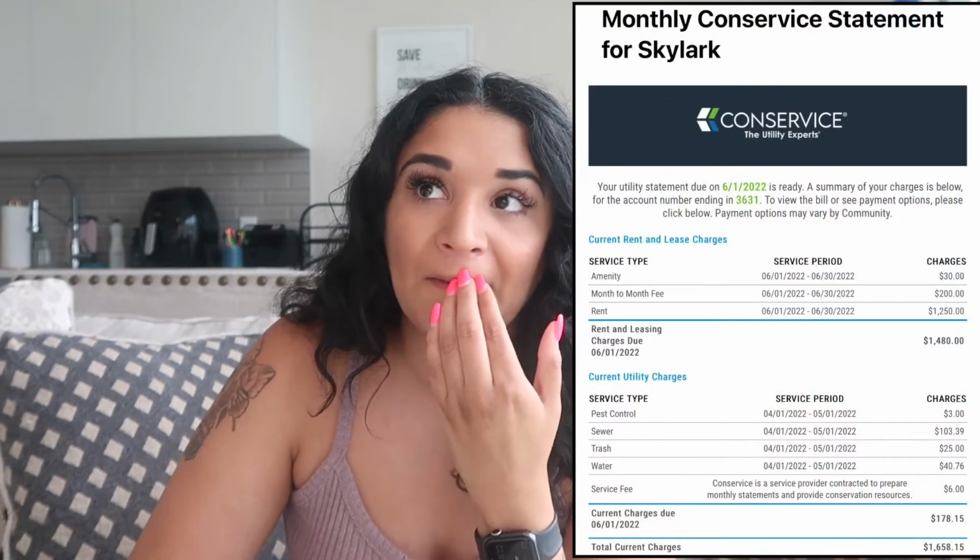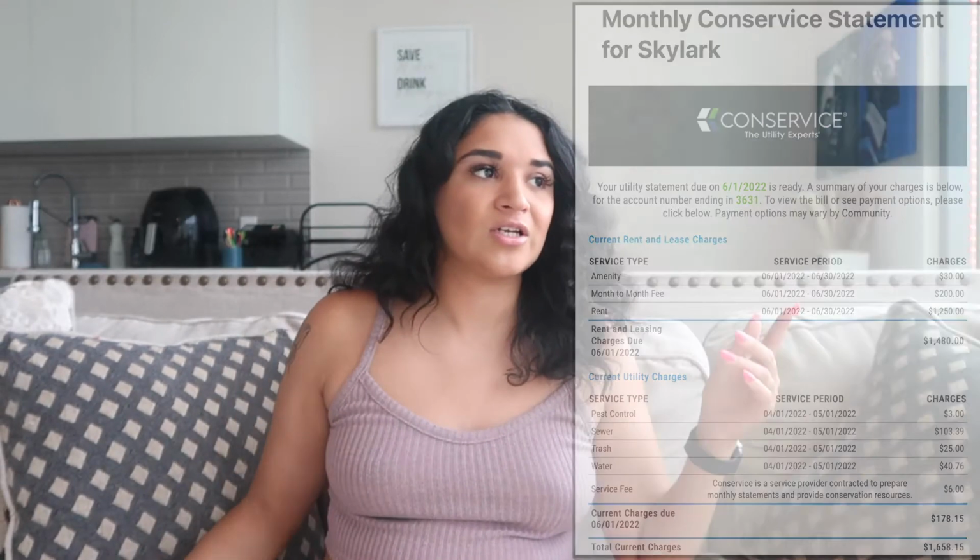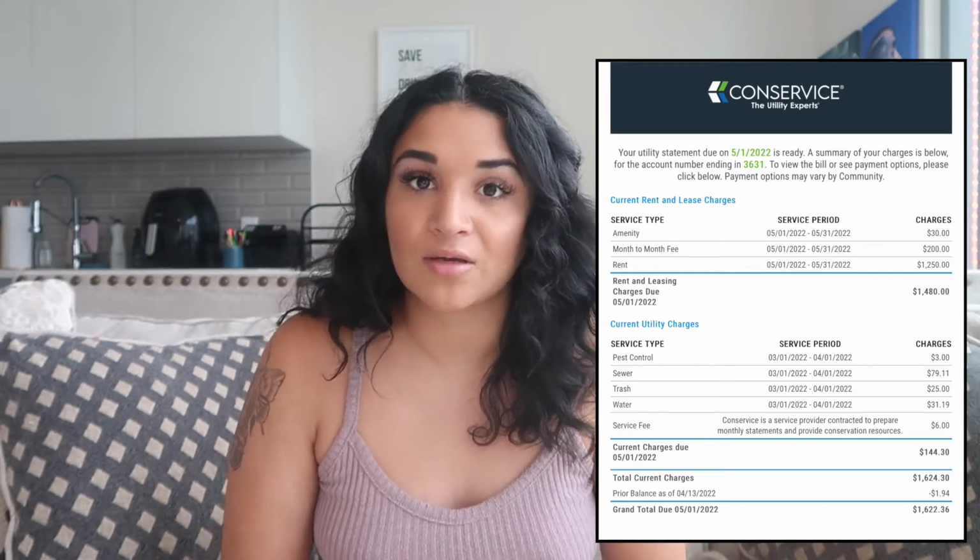Every time my ledger, and this is not including another $100, I paid my Georgia Power would be $100 every month. My bills were $1,700, $1,600. Mind you, for a rent that's $1,280. How does it go from $1,300 to $1,700 plus a $100 power bill? I was literally paying like $500 a month in bills. And I just felt like that was a little bit excessive.